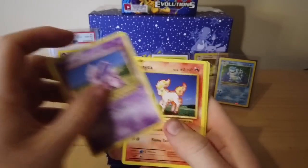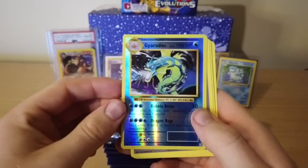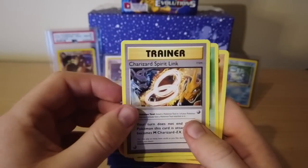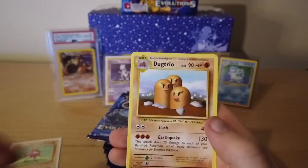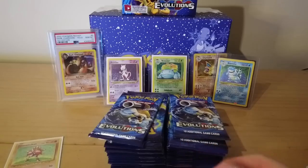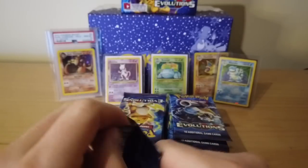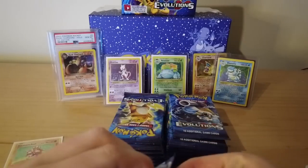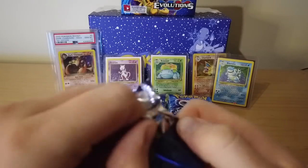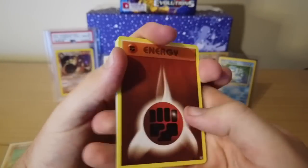Diglett, Seel, Nidoran, Ponyta, Doduo. We do have a reverse holo Gyarados, which is actually pretty sweet. Double colorless energy, Charizard, Spirit Link, Kakuna, and then Dugtrio is the rare. So I do think that most of the original rares from the base set are rares in this, which is cool. But since the code card apparently spoils the whole thing for us, maybe we don't do the thing where we put the fourth card to the back and we just open it as how it's supposed to go.